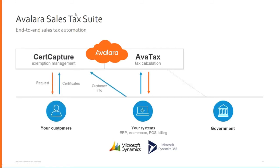Cert Capture is another solution that we offer, and this manages your exemption certificates. So exemption certificates are required from your customers when they make purchases from you tax exempt. For example, if they're buying your product for resale or if they're a government entity, we can store that exemption certificate directly in our document management solution. It also allows you to manage your certificates, the images, and the data so that you have control over your documents. And there's workflows built in to manage certificate requests via email so that your customers can simply click a link to go ahead and submit their certificate information online.